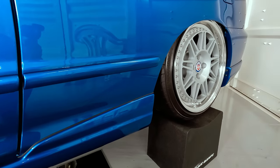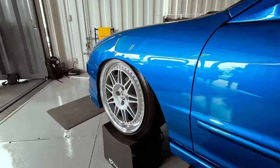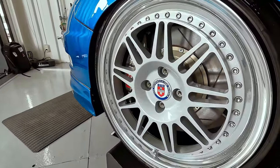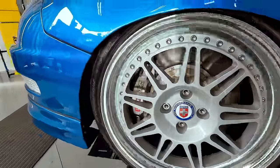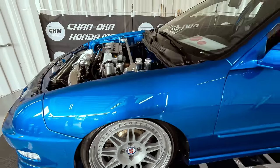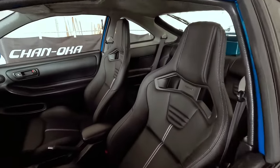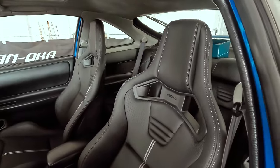It's on air suspension. It has HREs. Rare to see four lug, three piece HRE wheels. Stock Tech brakes. These fancy Recaro seats in here.